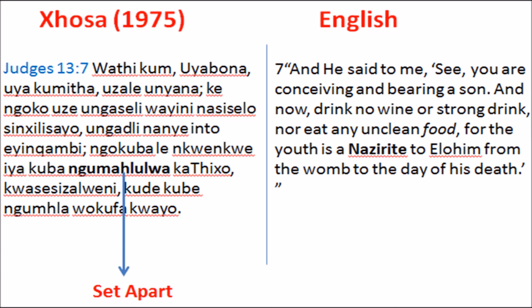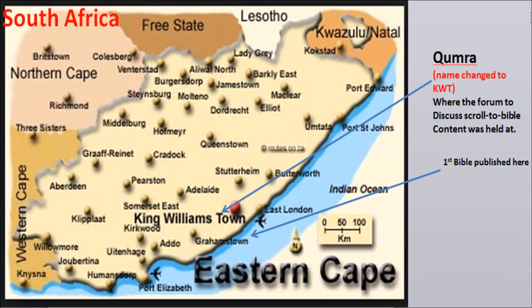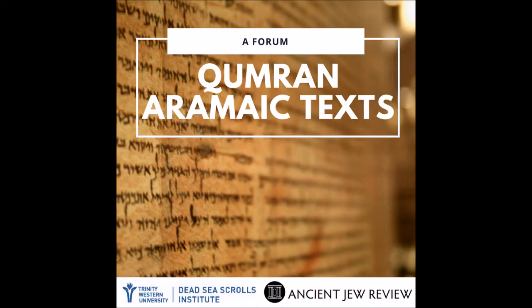And there are other Bantu Bibles out there that you can look at, especially if you already speak a Bantu language. So you might as well look at it. But I don't know how they would. They don't tell us the history. They only tell us the history of the Xhosa Bible, and they've got a whole dedicated institute that was dedicated to translate this Bible. Why? Because that's where them scrolls were coming from. Xhosa place in the southern part of Africa.